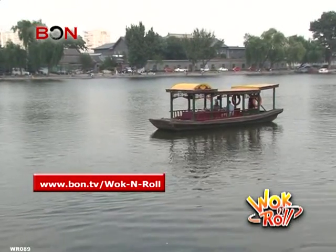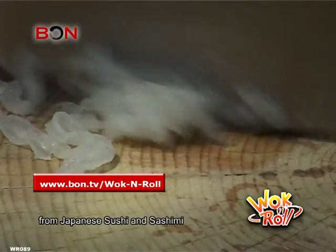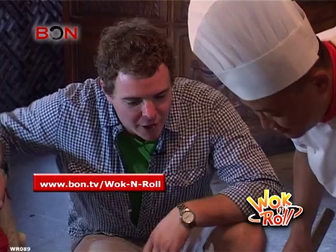On this Wok and Roll, we're foregoing the power of fire to sample some raw eats. Slice a fish into hundreds of translucent sheets. Chef, you spot any good ones yet?